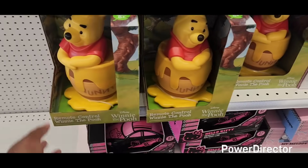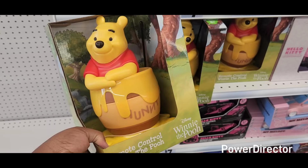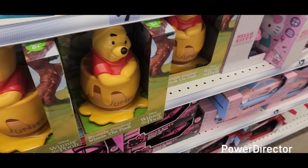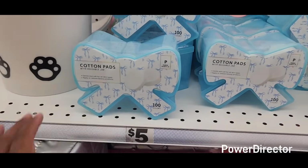All right, so over here we had these little remote control items. I like Winnie the Pooh with his little honey jar right there. I think he's so sweet, you all. And so they had him. They had Hello Kitty. They had some little cars, some more little items over here that we've seen before.